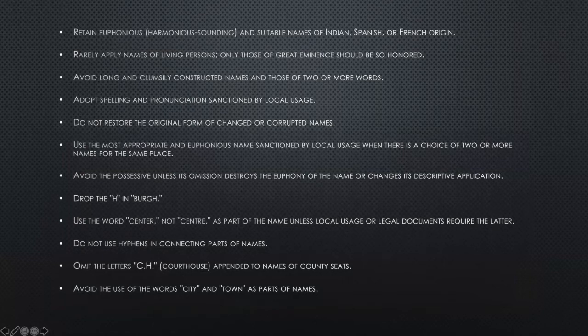Retain harmonious sounding and suitable names of Indian, Spanish, and French origin. Rarely apply names of living persons. Only those of great eminence should be so honored. Avoid long and clumsily constructed names and those of two or more words. Adopt spelling and pronunciation sanctioned by local usage. Do not restore the original form of changed or corrupted names. Use the most appropriate and euphonious, I think that means harmonious sounding, names sanctioned by local use when there is a choice of two or more names for the same place.